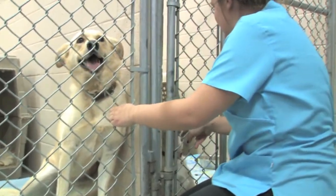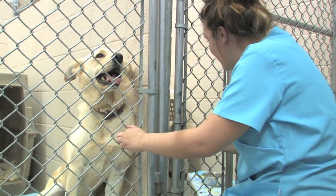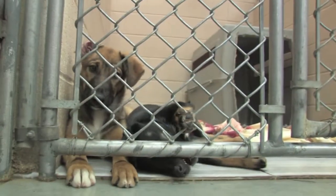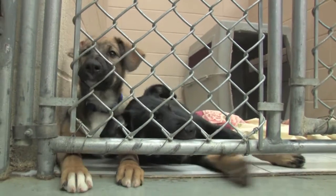Yeah, and then what they can do is if it's an adult dog, they can take them out for a walk just for a chance to see how they get along. And we always recommend if you already have a dog at home that if you've picked one out here to bring your dog in so that they can see how they get along before they ever go home.